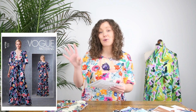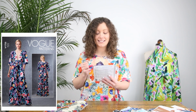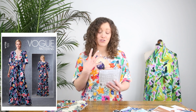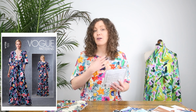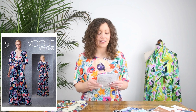So the first one is an absolutely iconic Vogue pattern. This is number 1735, and as always we'll pop images into the video so you can see the pattern details as I'm talking you through them. So this is a maxi length dress. It has a very low plunging neckline, which does look beautiful and it's dramatic, but if you're not comfortable with that, you could alter that neckline to make it not quite so low, or you could wear a little vest top or something underneath, or just put an extra panel of fabric in there.